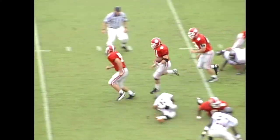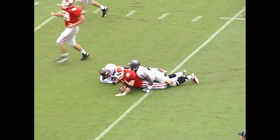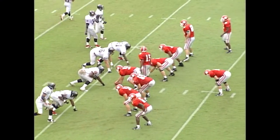Gives it to the fullback up in there. Got some room, breaks clear to 50. Still on his feet all the way down to the 36-yard line. First and ten. They're going to send a receiver out this time to the far side.